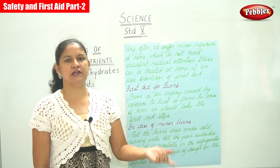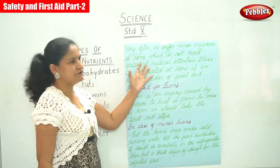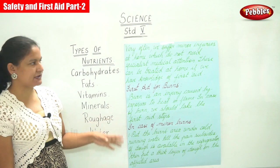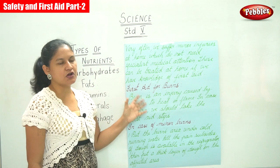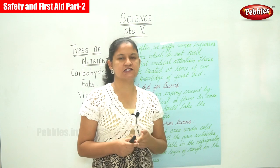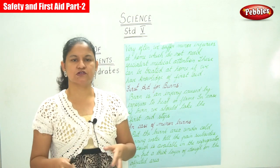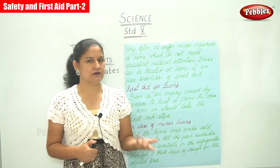So on-the-spot immediate medical help is called first aid. Very often we suffer minor injuries at home which do not need specialist medical attention. These can be treated at home if we have knowledge of first aid. For example, if by accident we cut a finger, we can use some Dettol or a Band-Aid to solve the problem instead of rushing to the hospital for a minor injury.